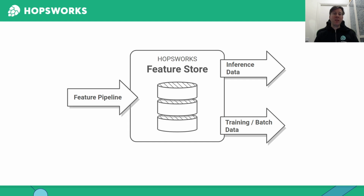So if you're considering performance and availability for your feature store, there's really only 3 different parts, or interfaces we could say, to the feature store you need to care about. And then there's the feature store itself. So firstly, we write to the feature store with what we call feature pipelines. So we have to compute features in some way. We need some compute to do it.